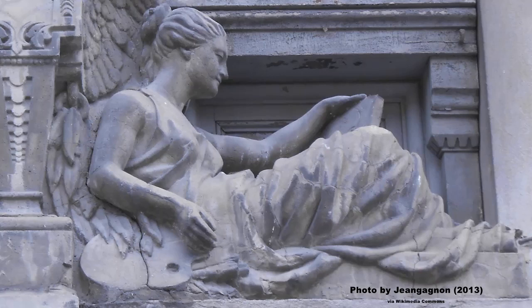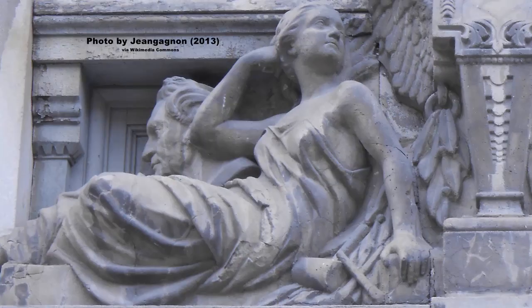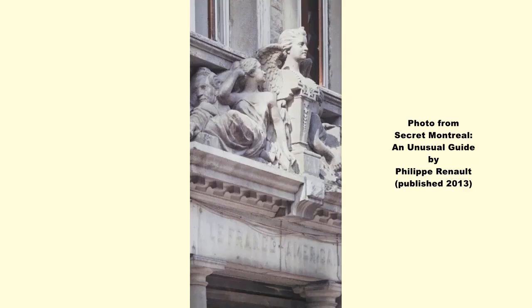The one on the right has a painter's palette, so she seems to represent painting or art. The one on the left has a mallet. To me, this one seems to represent sculpture. There's someone else. Behind the elbow of the figure on the left, there's a head in profile. Who is that, and what's he doing here?